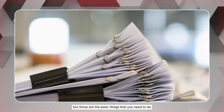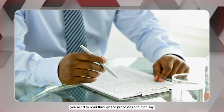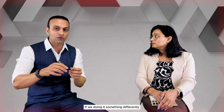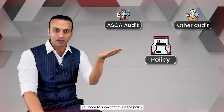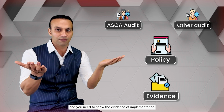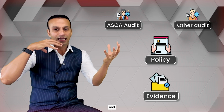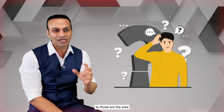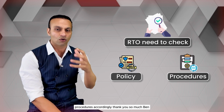But those are the basic things that you need to do. Also you need to read through the processes and say, okay, are we doing this in our organization? If we're not doing it, or if we're doing it something differently, then you also need to update that, because in an ESCO audit or any other audit, you need to show that this is the policy and you need to show the evidence of implementation. They both need to connect together. If the policy says something and the actual evidence or actual work says something else, that's going to be a problem. So those are the areas that you need to check and update those policies and procedures accordingly.